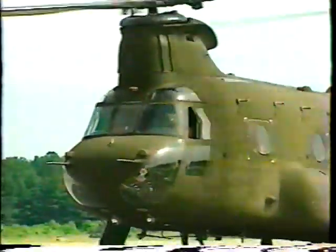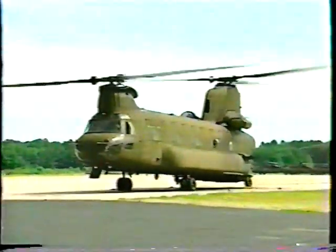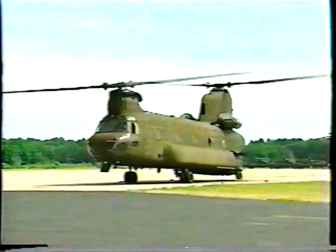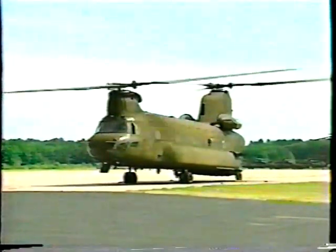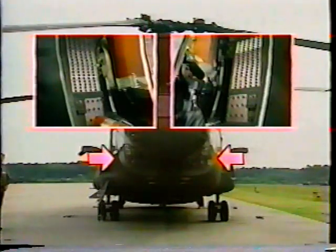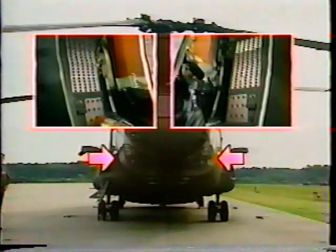The electrical installation on the CH-47D is comprised of 2 similar but independent AC and DC generating systems called number 1 and number 2. Each system has the capacity to supply the electrical requirements of the aircraft. Both the AC and DC circuits are controlled from power distribution panels, or PDPs. Each of the circuits in the aircraft is protected by a circuit breaker on one of these panels.